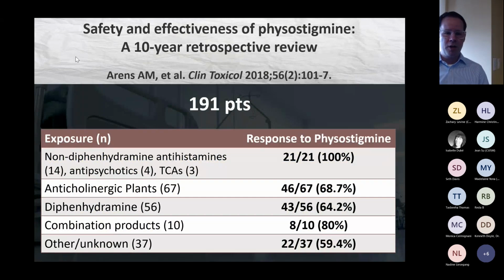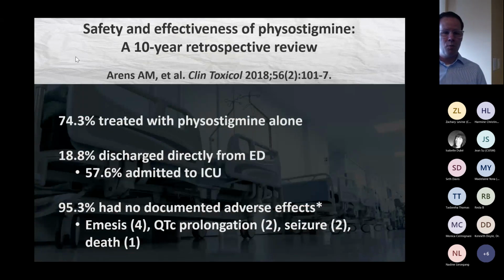So this group published on 191 cases back in 2018. And there was a whole host of different products that were involved in these overdoses. What was interesting is about 75% of patients were treated just with physo, no benzos. 20% were discharged directly from the emergency department, which is great. 57 in ICU, and then most patients had no documented adverse effects even after the physostigmine.